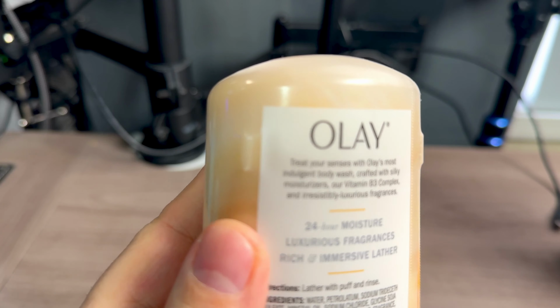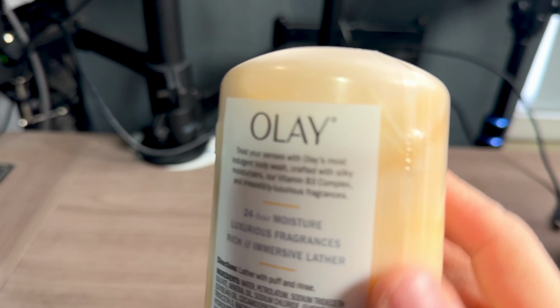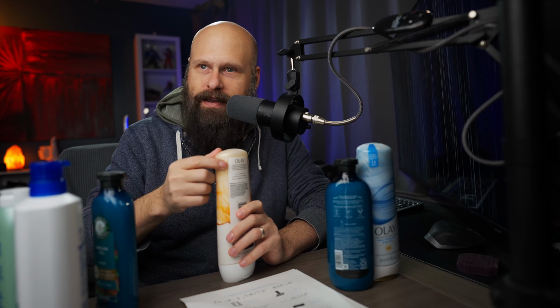Like this one, this bottle here has a single raised line, and that indicates that this is body wash. And the thought is that we just want one line because it represents the one body that you have. You only have one body, so you get one line. Whereas the hand soap has 2 lines because you have 2 hands. Well, most people have 2 hands.